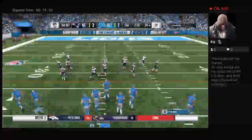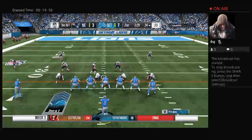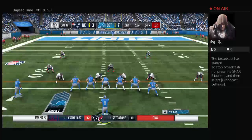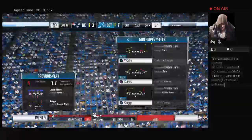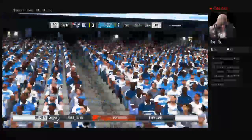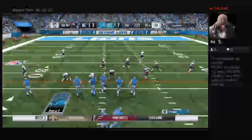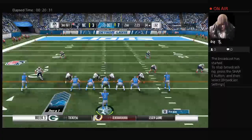And on 3rd down, a nickel formation here defensively. 11. Set. Waiting. Now with the play clock about to expire, we get a whistle and a timeout. They'll have 2 remaining as we step aside here in this 2nd quarter. They had the catch on 2nd down, but it didn't help at all, and now they're looking at 3rd down here.